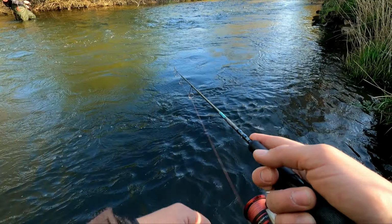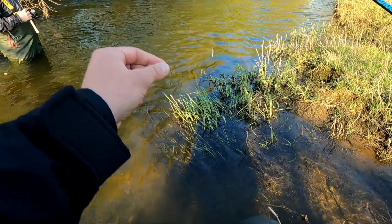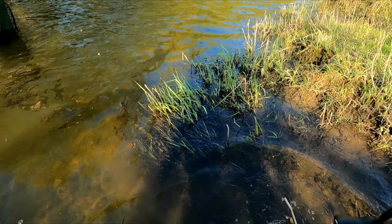Oh! I had first take. Yeah, fish are alive. It was such a gentle one, barely touched. I even saw it come, no hit, no nothing, just tasted. Yeah, I think same one.